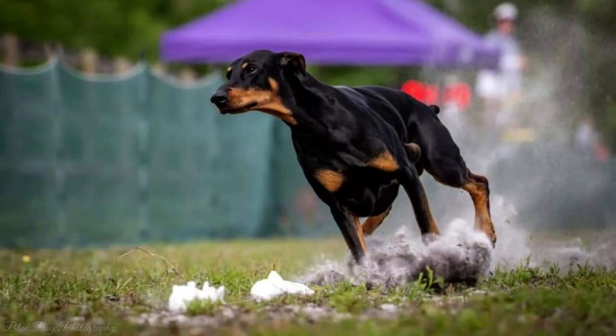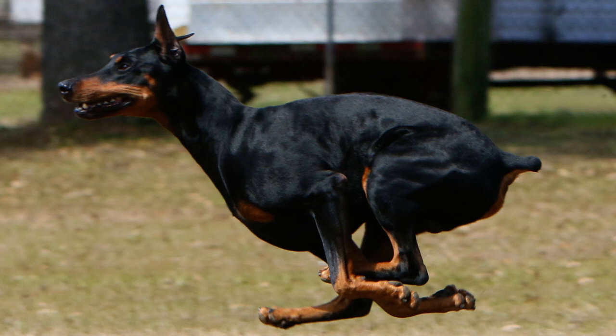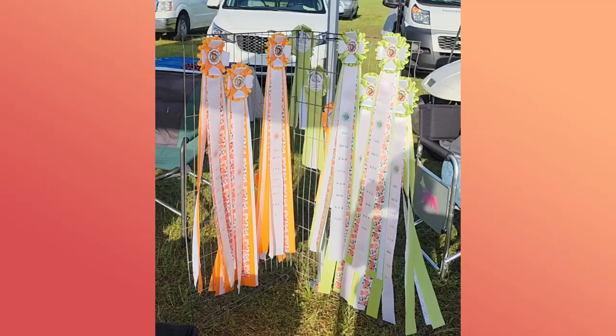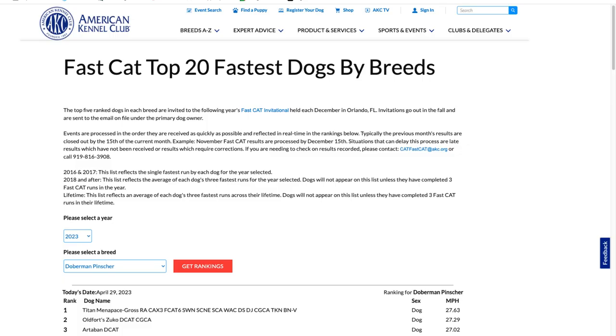Most trials have a professional photographer who will be positioned to get some amazing shots of your Doberman in action. Each dog's time to complete the 100 yards is converted into miles per hour, and they can earn titles. The fastest dogs are recognized each year on the AKC's Top 20 Fastest Doberman list.